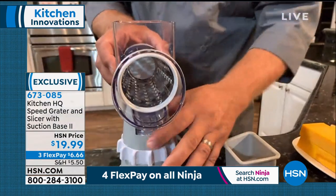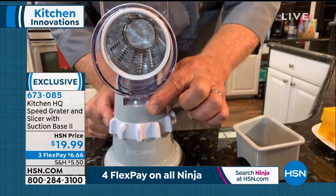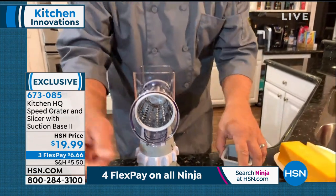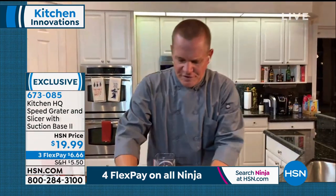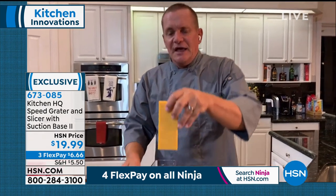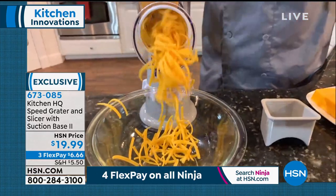Boom, easy. Now, there's a little collar right down here at the bottom. What you're gonna do is twist that collar and it suctions down to any smooth countertop so it's not gonna move. And then you just take whatever bowl that you might have, a salad bowl, a mixing bowl, even a frying pan. Here's an entire block of cheddar cheese. On taco night, you're gonna love this.